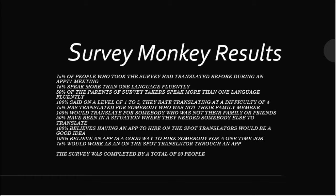50% have been in a situation where they needed somebody else to translate, so they are either not bilingual, or they are bilingual but their level of translation was not adequate enough to do it by themselves. 100% of the people that took the survey say that it would be a good idea to hire an on-the-spot translator. 75% would work as an on-the-spot translator. The survey was completed by a total of 20 people.